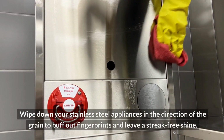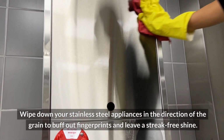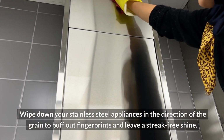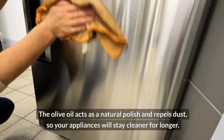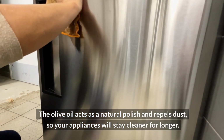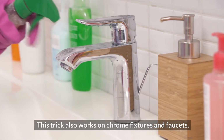Wipe down your stainless steel appliances in the direction of the grain to buff out fingerprints and leave a streak-free shine. The olive oil acts as a natural polish and repels dust, so your appliances will stay cleaner for longer. This trick also works on chrome fixtures and faucets.